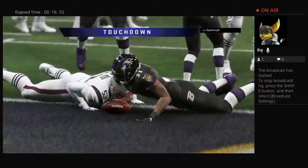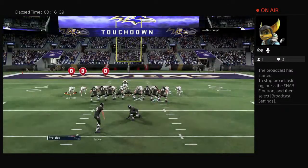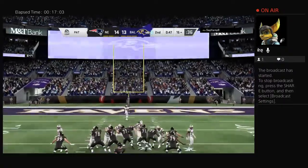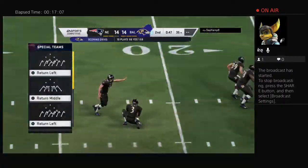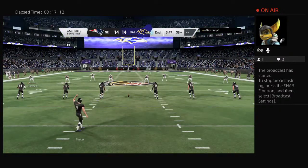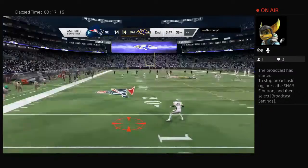And they'll take it into the end zone for a Ravens touchdown. A 9-yard touchdown run as they are an extra point away now from tying this football game. Tucker able to connect on the extra point. And we've got a tie game here, a back-and-forth first half. This one tied at 14 now as he sends this one away.